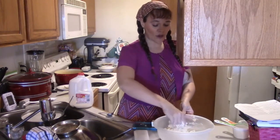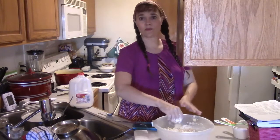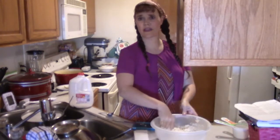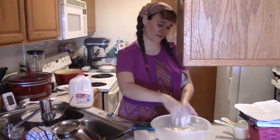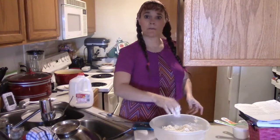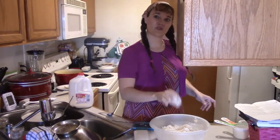So I'm going to set out some parchment paper to line my counter here, and I'm going to get out my rolling pin. I'm probably going to use my French rolling pin. I like the French rolling pins better, and they're easier to clean. And I'm going to roll out my bottom pie crust for my chocolate cream pie.